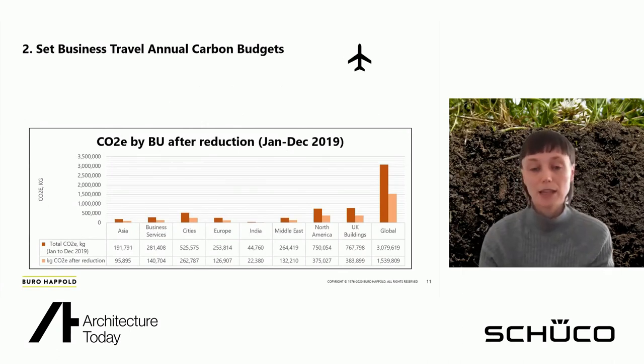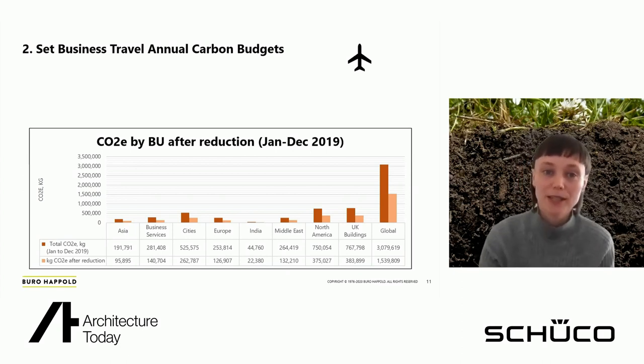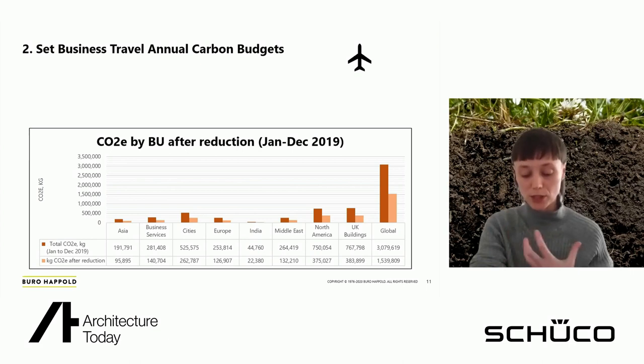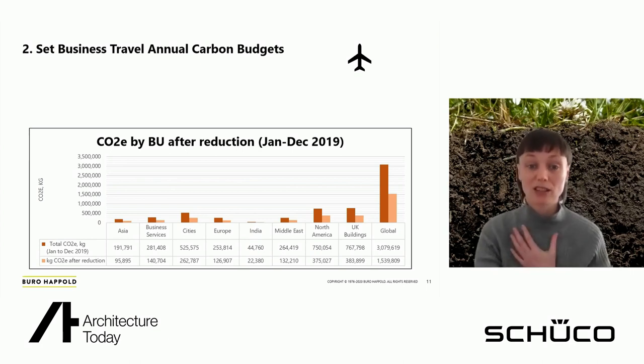And now we're looking at creating budgets so that we can make sure that we do that and embody this in our decision-making, when we're deciding whether we are going to have this meeting or are we going to be able to use more Zooms and so on. So we're setting our business travel annual budgets from the next financial year to seek to dramatically reduce that. And obviously in light of the pandemic, this is easier, but we also want to make sure that we're resisting the urge to jump back too quickly to previous levels.